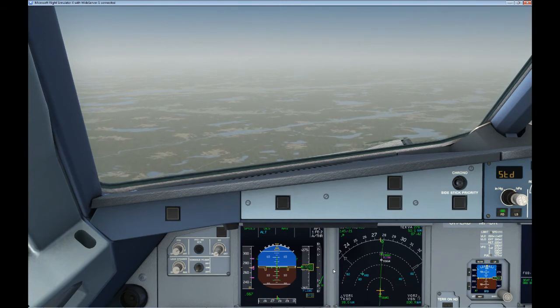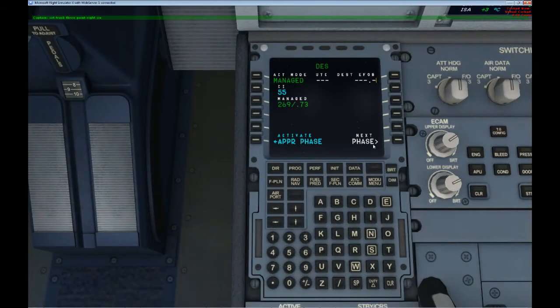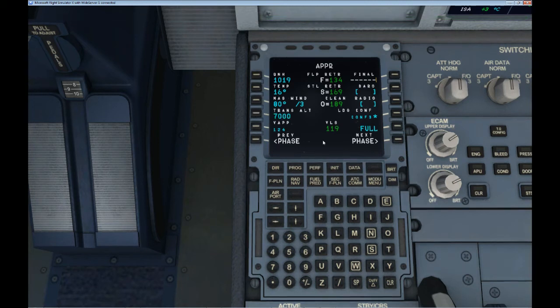Okay, and the performance numbers, it's getting quite hectic. So back to the performance numbers. The winds were from 080 at 3 knots. Transition altitude is 7,000. Nav center, Golden Air 181, with you at flight level. Approach speed was 125. Golden Air 181, roger. And the minimums.